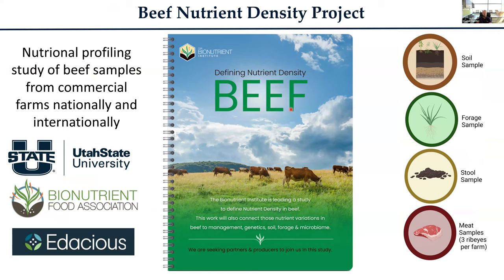It was a big project, a lot of moving parts. We've learned a lot, so I appreciate everyone's commitment and patience. But it's a nutritional profile study of beef samples from commercial farms internationally and nationally, together with my current institution, Utah State, the Bionutrient Food Association, as well as Adacius, who has done some analysis and work on a data platform.